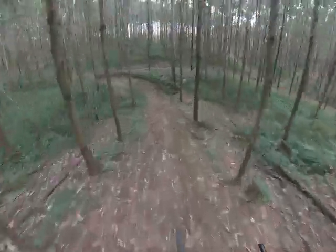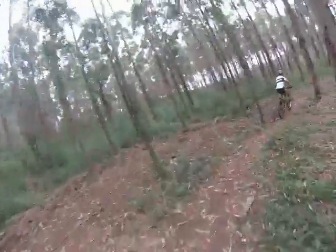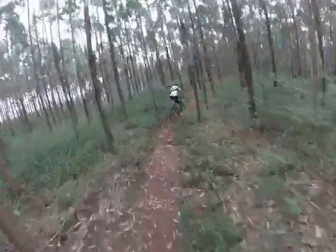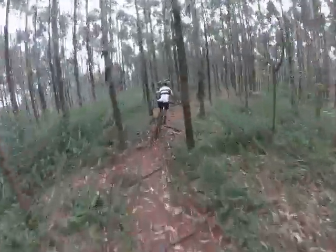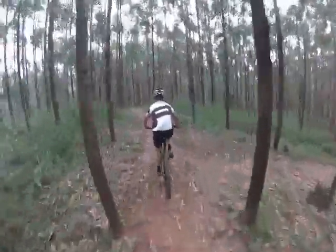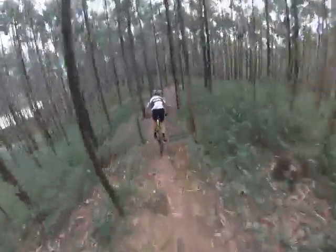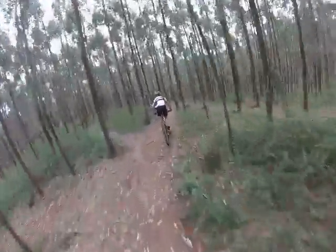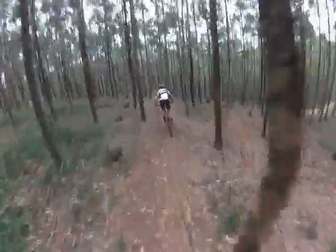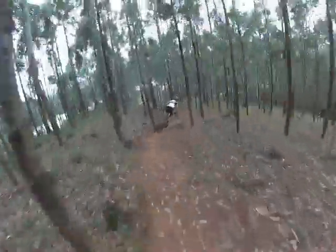Alright, that's where the C line comes in. So that's Treehouse Rock done, both lines. Well done, Hilton, that was a good line there. The remainder of the track is mostly downhill. We're heading towards Over the Top, which is a section we used for the first time last year.